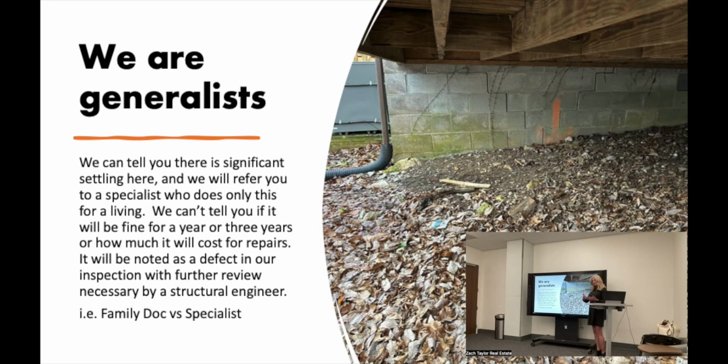My husband's going to a family doctor today because he has severe ear infections, and they're going to probably say he needs to go to a specialist so they can really use the specific tools that they use on an everyday basis. They're licensed, insured in that sort of field. So just kind of talk about that a little bit.